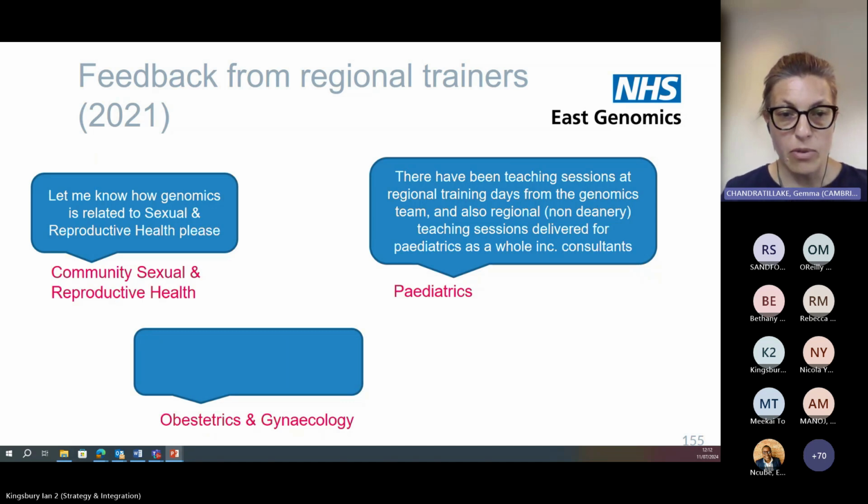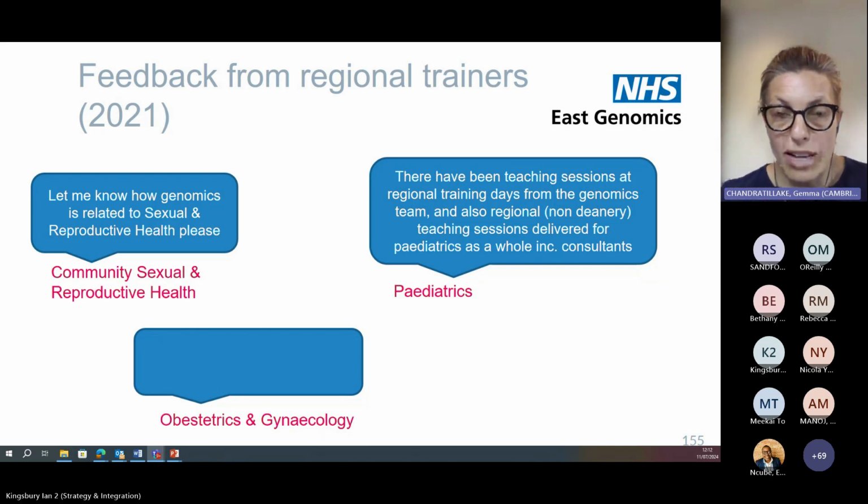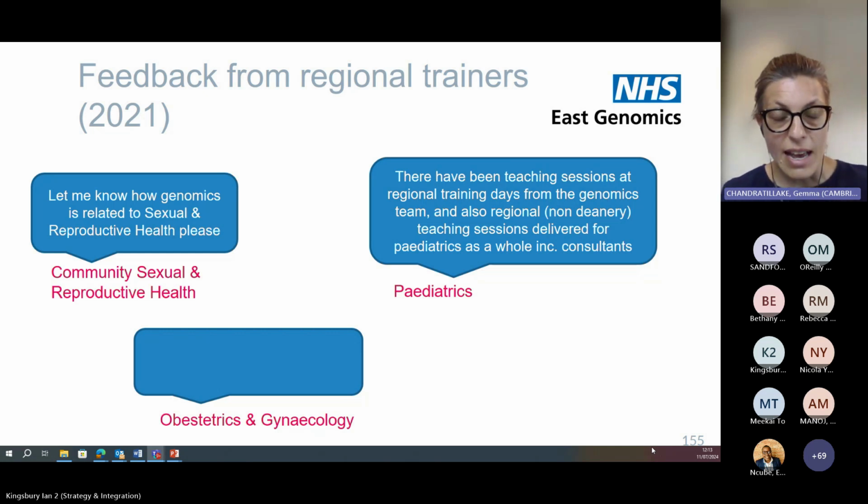Thinking about paediatrics and prenatal, because that's what we're talking about today, these are the responses from the relevant training program directors. In paediatrics, the East GMSA has been doing a lot of work to support training. It's a key area for us, and you can see that they are aware of that training that's been going on. It looks like we didn't actually get a response from OBGYN, so we don't know whether they have incorporated it or not.